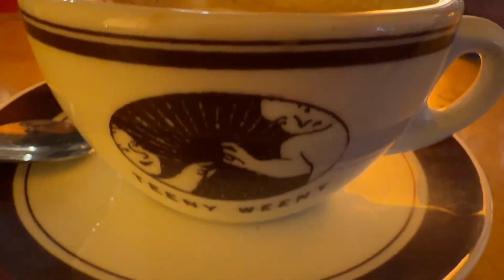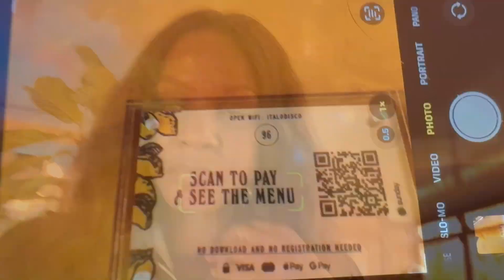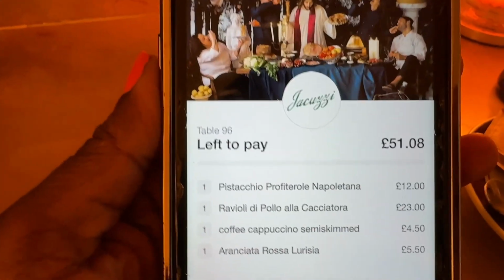Alright guys, I decided to round off this meal with a cappuccino. Ooh, piping hot. I wonder who Teeny and Weenie are. That's the first time I'm seeing this. To pay, I've got to scan this thing over here. And then just pay and go, I guess. Let me try and do this. Alright, that's my bill.